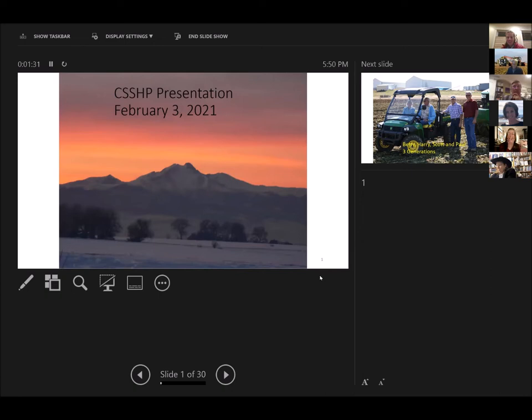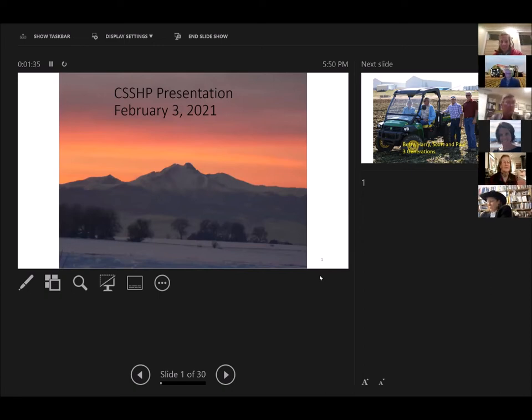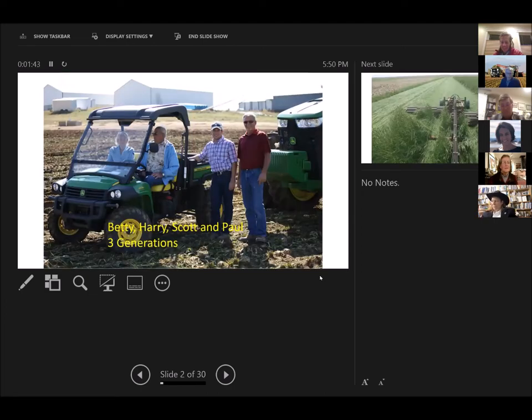I was pleased to give a short presentation on my experience with cover crops over the last couple of decades, and apparently I didn't take enough pictures of my cover crops to give you a really good view of what we've done. I'm the fourth generation to take care of our family farm east of Longmont. This is my mom and dad in this picture, and my son Scott, who's been on the farm for the last 5 years or so, and I've been doing this close to 50 years myself.